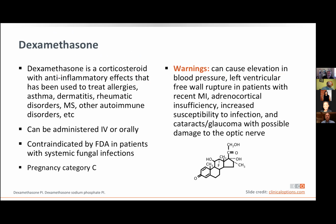So dexamethasone is a corticosteroid, and we use it for a lot of inflammatory conditions, autoimmune diseases, etc. You can use it IV or orally, but it's not holy water. It can cause a lot of problems.